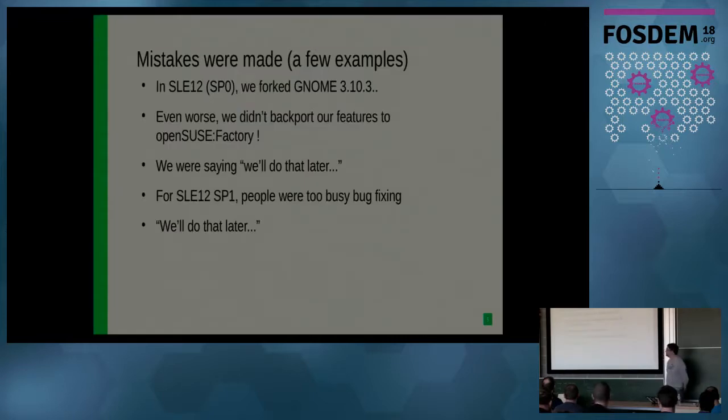So I usually use the same example, so sorry for people who attended the openSUSE conference previously. I'm going to use the desktop that we ship on SLE, which is GNOME. For our last major code base, SLE 12, which was done three to four years ago, we decided we'd take GNOME 3.10, which was at that time the release available upstream, more or less. And then we patched it. We fixed bugs, we added new features for our customers, etc.